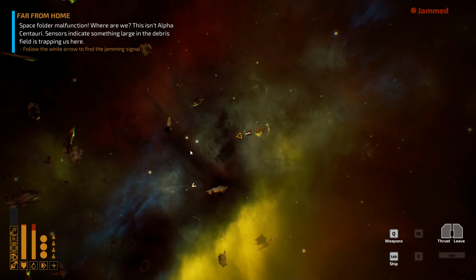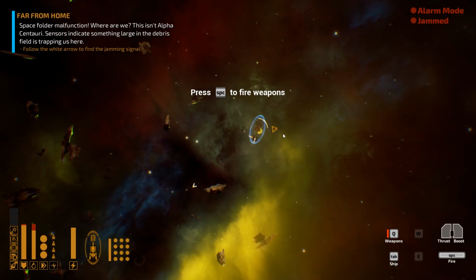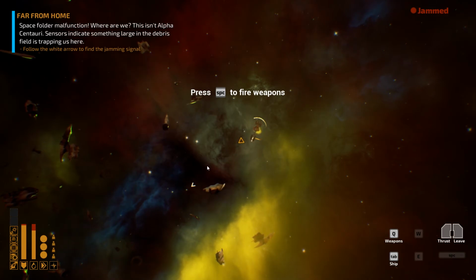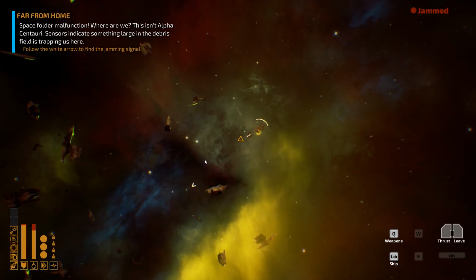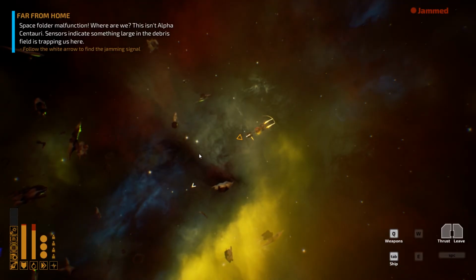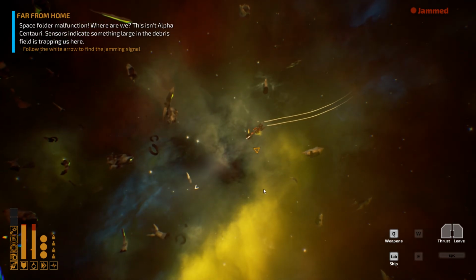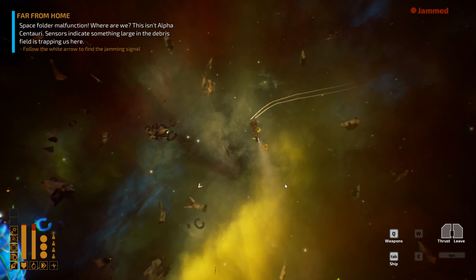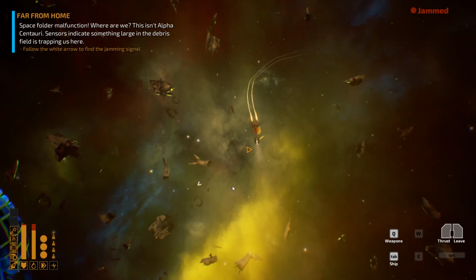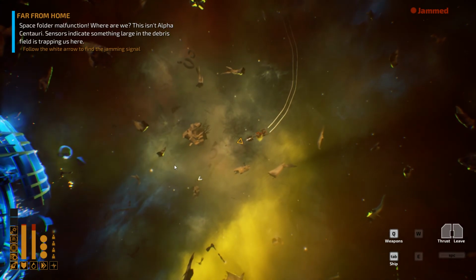We can enable weapons with Q. That's the weapons being loaded and being unloaded. Point to rotate, apply thrust to move. I think that's the thing.